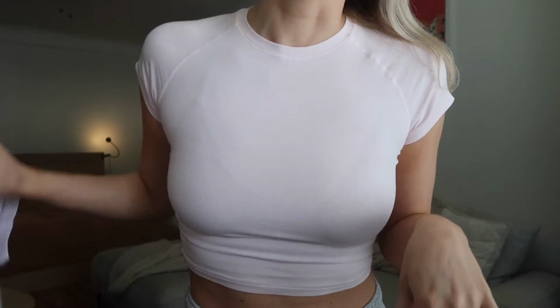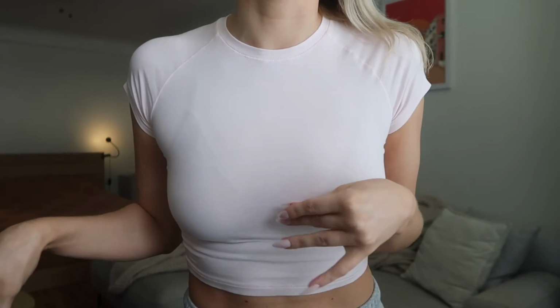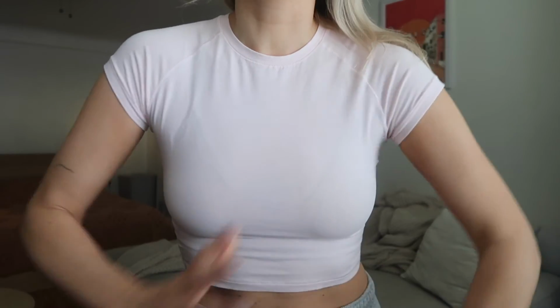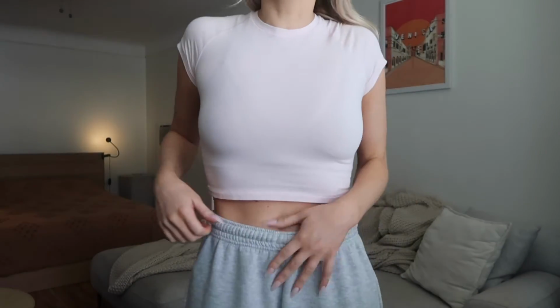Sometimes my Aritzia top that I mentioned before can feel a little constricting. I don't know what it is, maybe the fabric just has a little bit more weight to it. This top just feels so seamless, so freaking comfortable. And obviously it is cropped, which is cute.